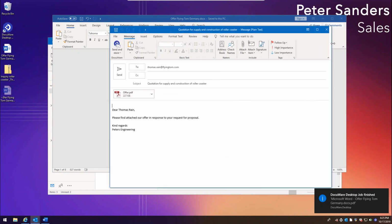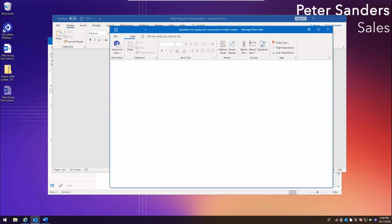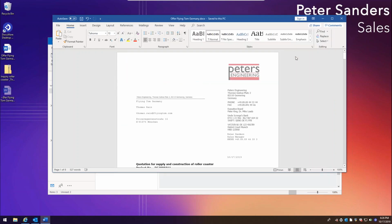So if I need to send that to a person, I can simply pick up the email address that was on the document, put in a subject, here's the attachment of the document, and I can type my letter. And I go ahead and click on send. So that document is now sent.